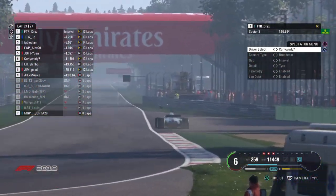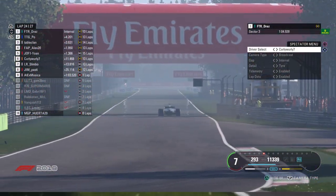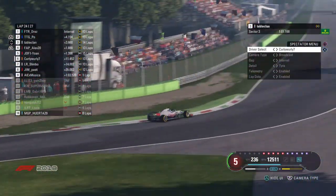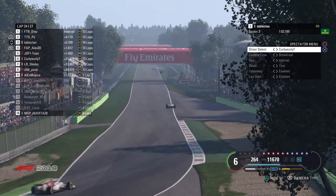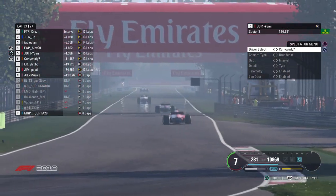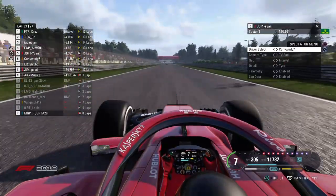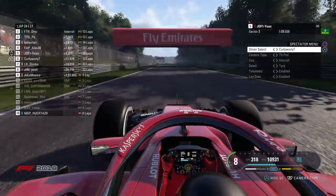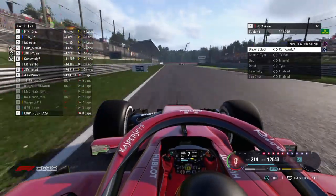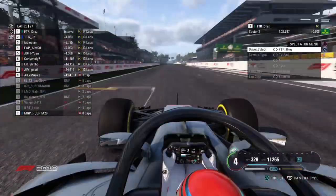Dres then making his way through Ascari, running a little wide on the exit actually. Poe there in 2nd, also running wide on the exit as well. Let's see how many of them actually do run wide. No, Table keeps it away from the curb. Alex 20 just about keeping it to the left-hand side of the white line, but just about is good enough. Johan here, 1.3 now behind Alex 20, starting to fall behind just ever so slightly.